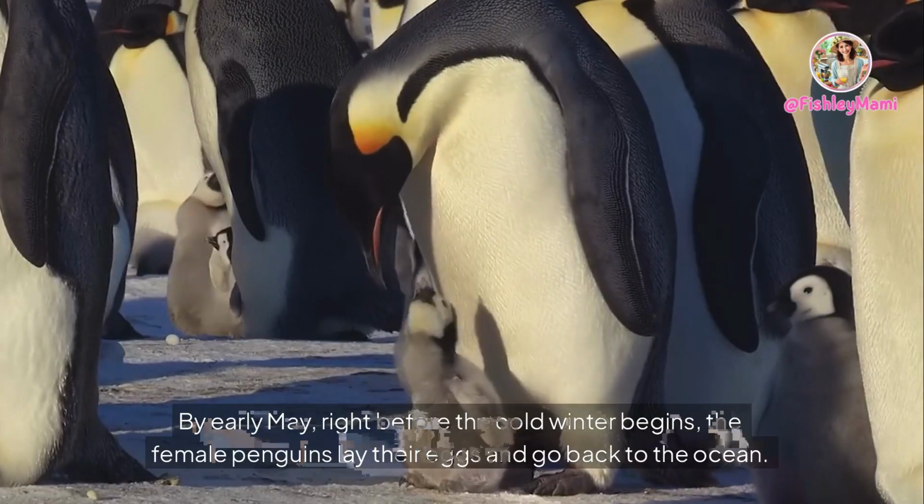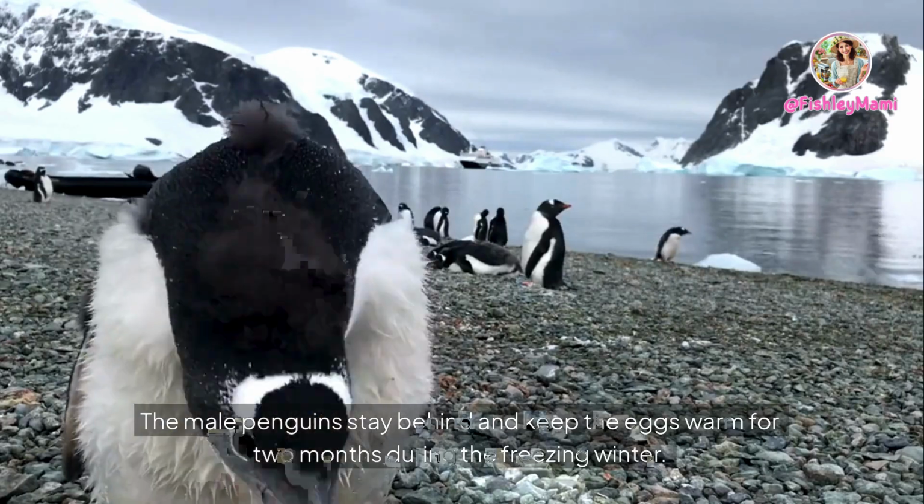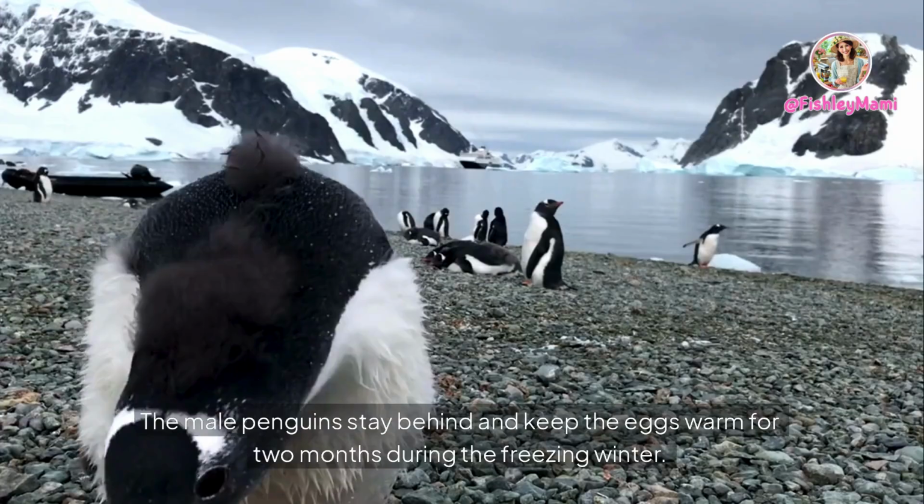In early April, emperor penguins start a long journey of 100 kilometers south, walking in complete darkness to find their nesting spots on the ice. By early May, right before the cold winter begins, the female penguins lay their eggs and go back to the ocean. The male penguins stay behind and keep the eggs warm for 2 months during the freezing winter. When the females come back in July, they feed the baby penguins. Each year, emperor penguin pairs only have one baby, but sadly, only about 1 out of every 5 chicks make it.